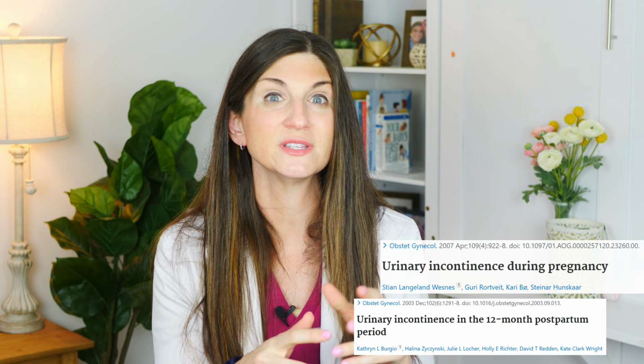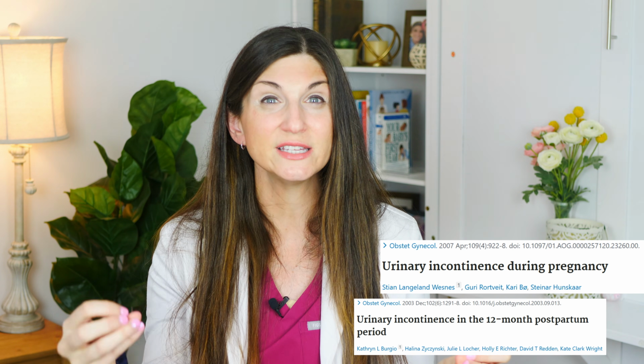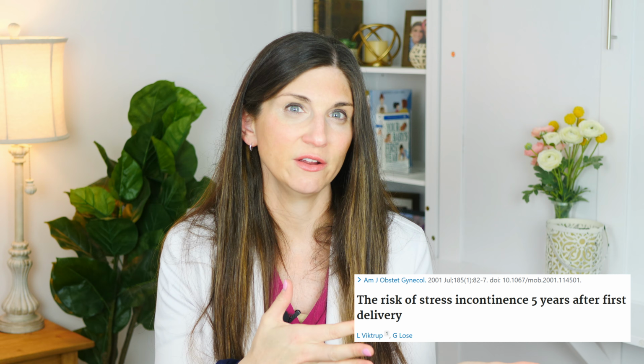During pregnancy, urinary incontinence is reported, kind of depending on the study, from 7 to up to 60% of women. It is important to know that for most women with incontinence during pregnancy, symptoms are likely to resolve after delivery. 70% of women with onset of urinary incontinence during pregnancy experience spontaneous resolution of symptoms postpartum. By 12 months postpartum, the prevalence drops to between 10 and 20%.